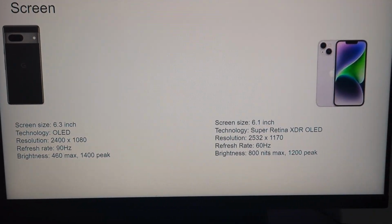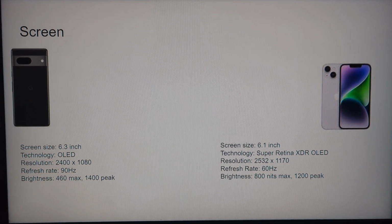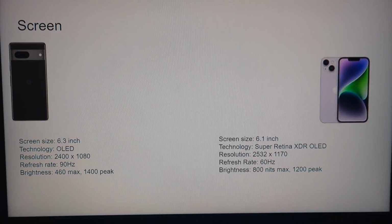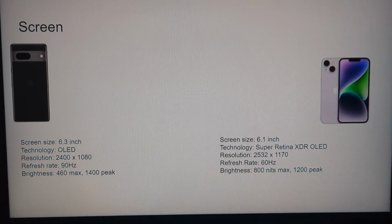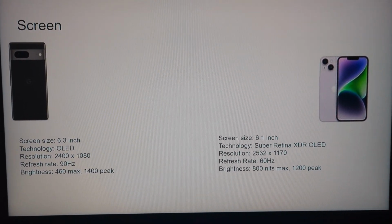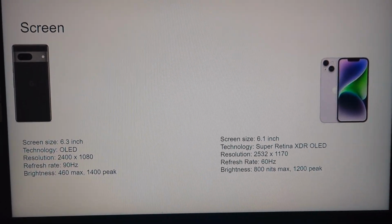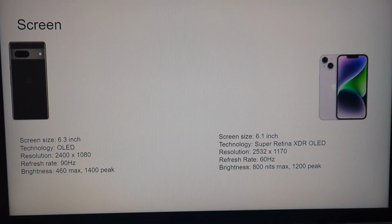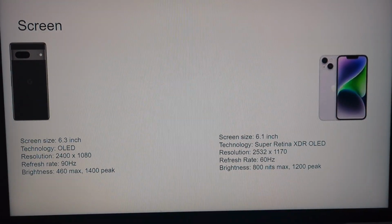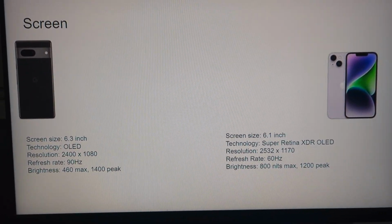The screen size of the Pixel 7 is 6.3 inch with an OLED display. The iPhone 14 is 6.1 inch with a Super Retina XDR OLED, which is a better display. The resolution on the iPhone 14 is greater, plus a smaller screen, so you'll get a better view quality out of that. The Pixel 7 does have a higher 90Hz refresh rate, which you will notice over time. The brightness of the Pixel 7 is lower max, but higher peak brightness than the iPhone 14.